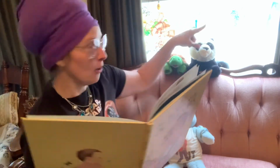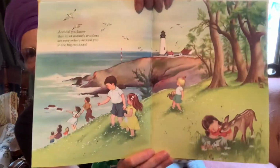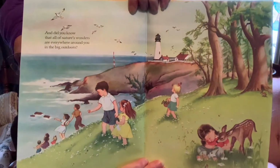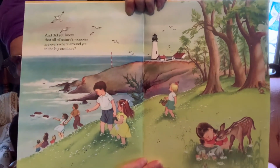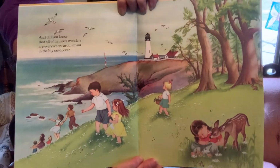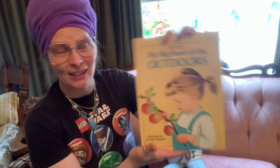And did you know that all of nature's wonders are everywhere around you? In the big outdoors. Just gotta go outside. Oh, look it. What a beautiful place. Oh, there's a lighthouse way back there. They must be by the ocean or one of the Great Lakes. And that's the end of this old book. We finally read my big book of the outdoors.